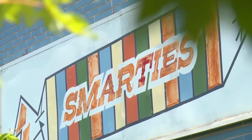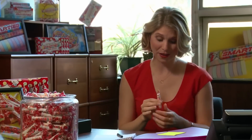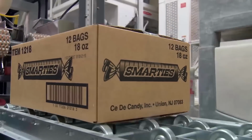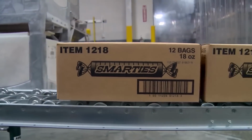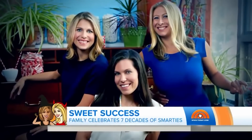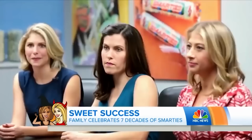According to Smarties, D. opened the first factory in a rented building in Bloomfield, New Jersey. He moved it to Elizabeth, New Jersey in 1959, and then moved the candy-making operation to Union, New Jersey in 1967, where it has resided for decades. The company was producing Smarties the entire time, and in 2011, it was renamed the Smarties Candy Company, as it's known today.